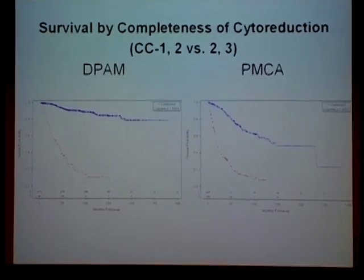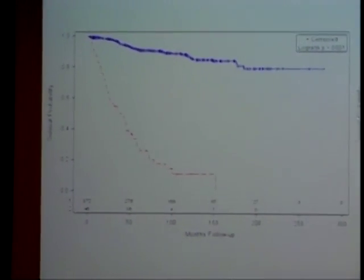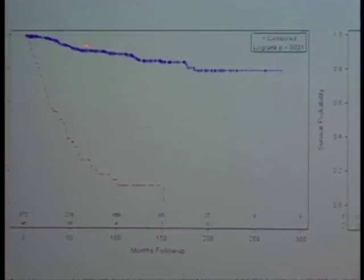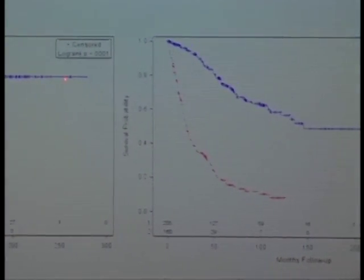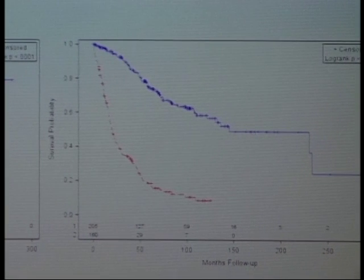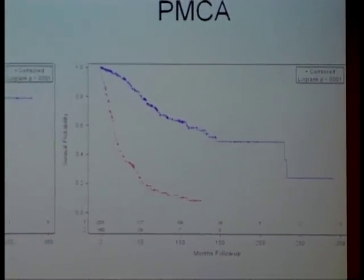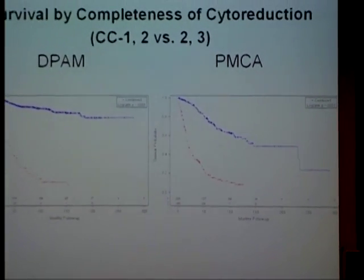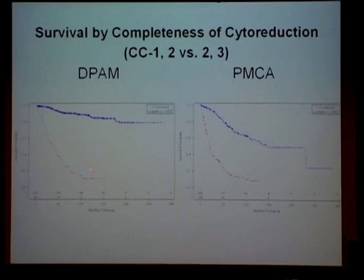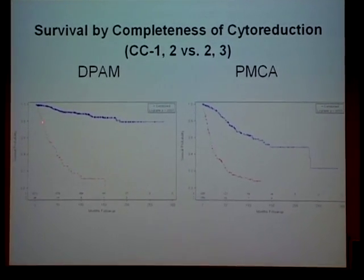R1. If you're going to leave anything behind, it has to be just little minute pieces of cancer. And here we have the survival over some 20 years of patients with pseudomyxoma peritonei who had a complete cytoreduction, and that's about 80% of those people who are alive and well at 20 years. And it's people who have an incomplete cytoreduction.